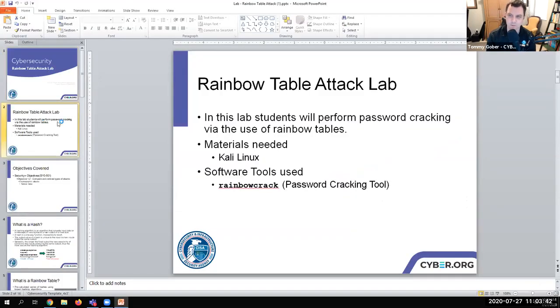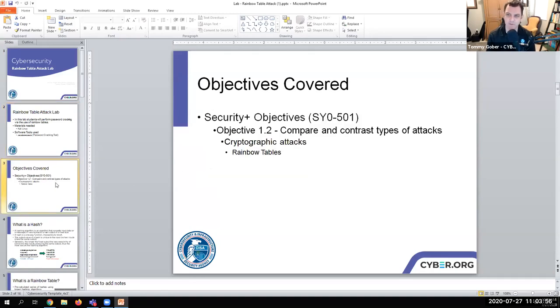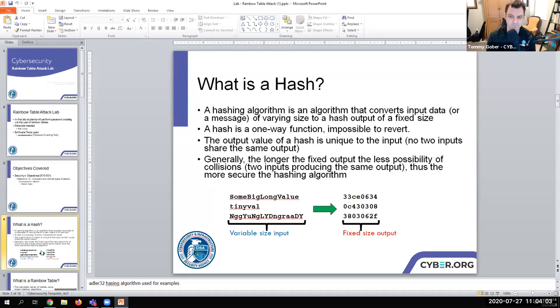And this rainbow table attack uses RainbowCrack. This is something that comes pre-bundled with Kali Linux. So any Kali environment that you're in on the cyber range will support this one. And then we're getting after this objective that comes on the Security Plus exam, which is just understanding what rainbow tables are. So first of all, we need to talk about what is a hash.